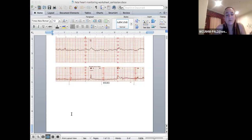Looking at it, what are we saying? 145 heart rate. Yeah, that looks very close. I would say 130, 145. Yeah, so 130 to 145, great guess. I would say 140. So anything in between 130 and 145 is just about right.